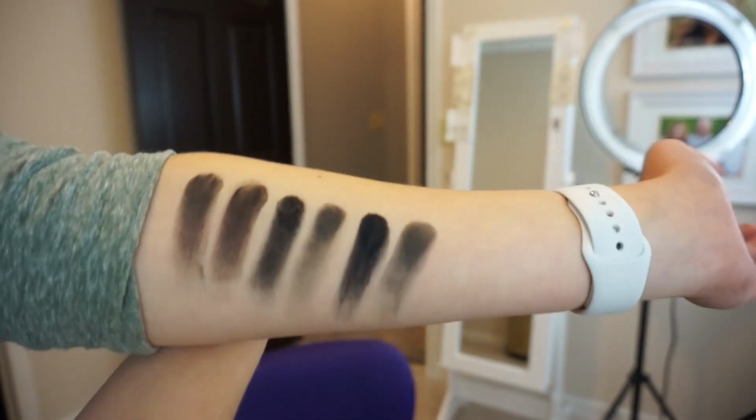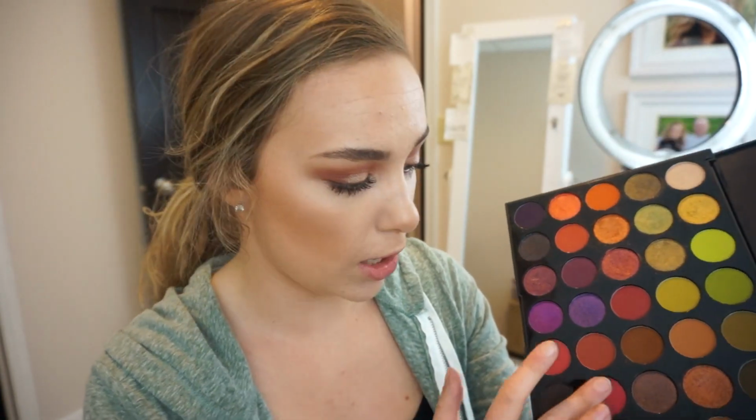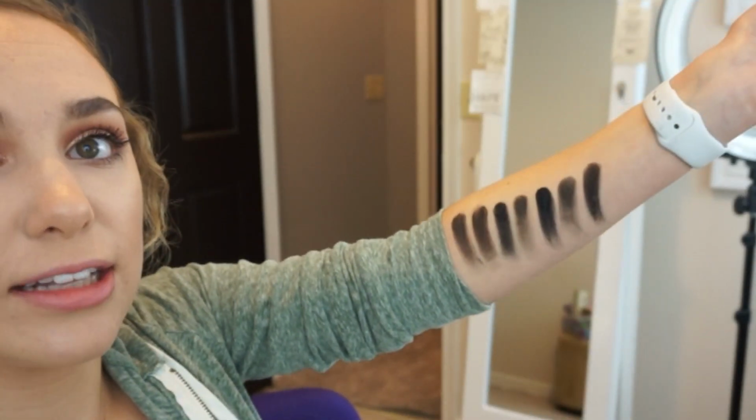The one with the best feeling is this Morphe one, the Morphe 35M. It really surprises me because I would not have thought that this one is the most intense, but it is. You touch it and it's literally velvety soft. Some of the mattes are drier. This one is just heaven. And this also has a sparkly black shimmer, which is intense too.